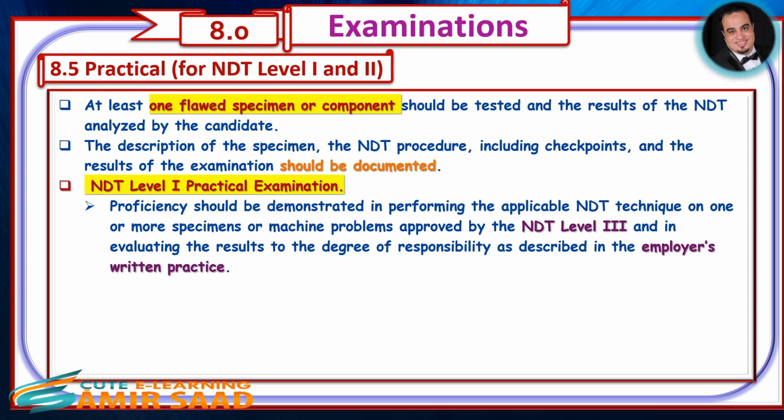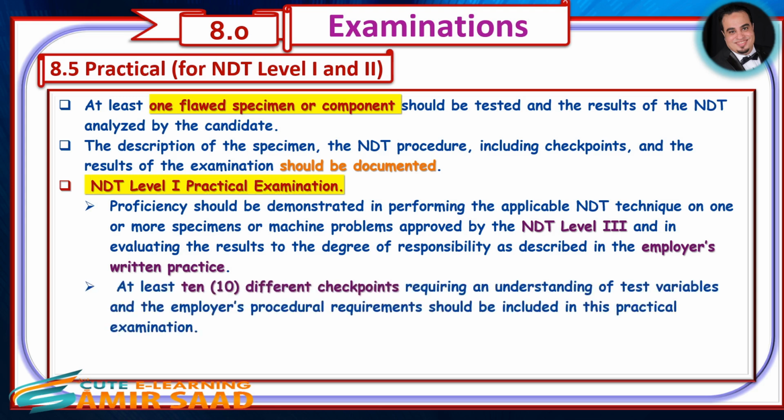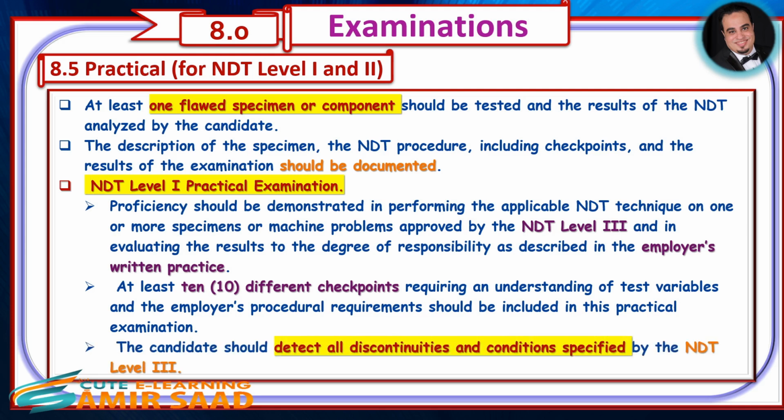Proficiency should be demonstrated in performing the applicable NDT technique on one or more specimens or machine problems approved by the NDT Level 3, and in evaluating the results to the degree of responsibility as described in the employer's written practice. At least 10 different checkpoints requiring an understanding of test variables and the employer's procedural requirements should be included in this practical examination. The candidate should detect all discontinuities and conditions specified by the NDT Level 3.